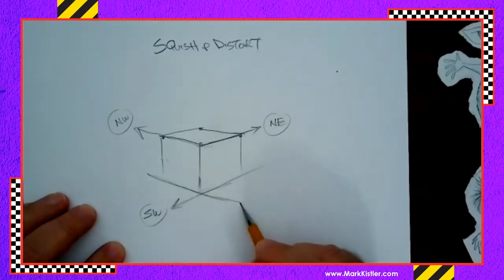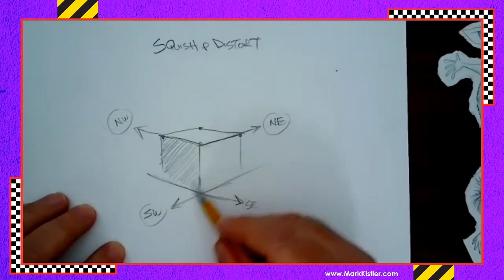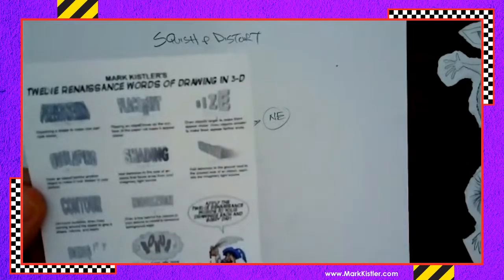Southwest. And this line coming down here is direction southeast. And we're going to be using these directions. Here's shading. It's one of the 12 words of drawing. There's 12 words. If you learn these words, you can draw anything in 3D.